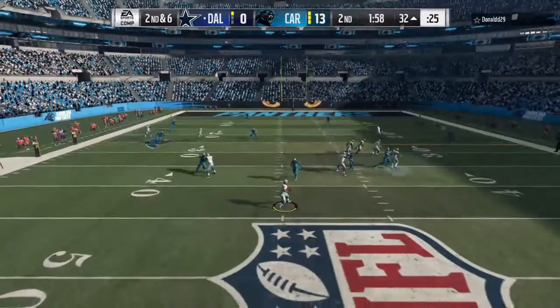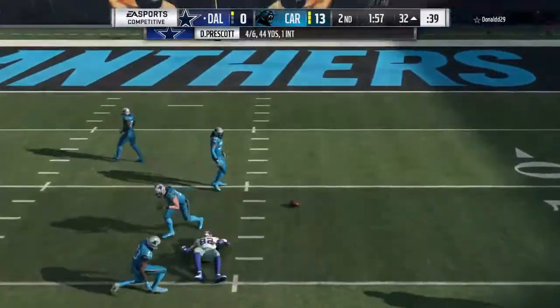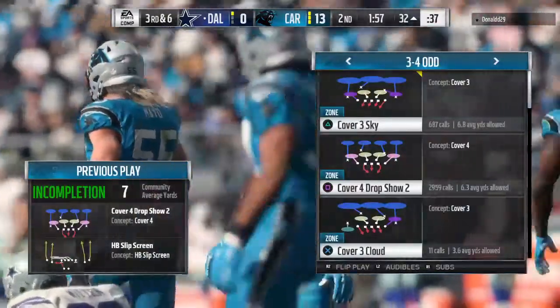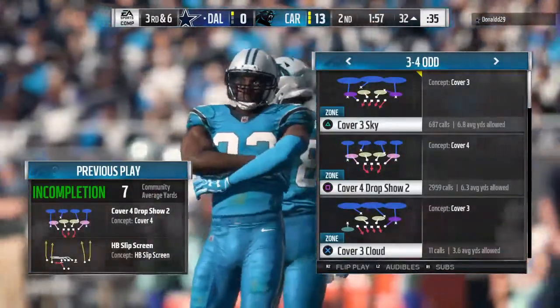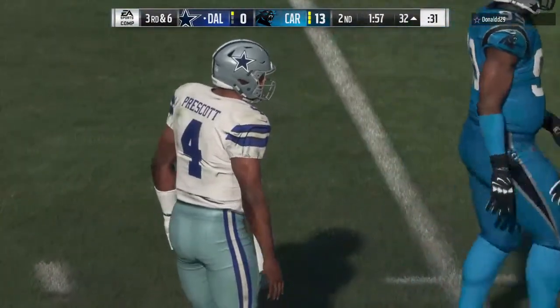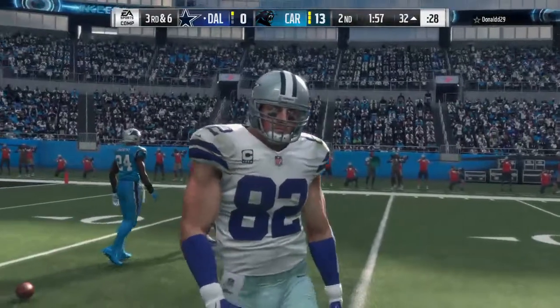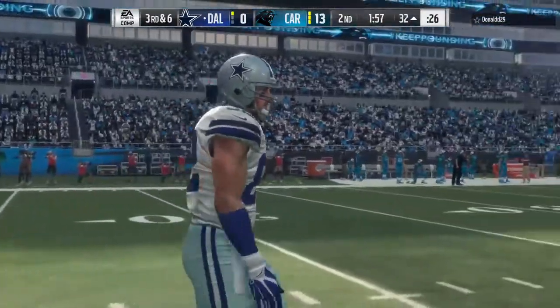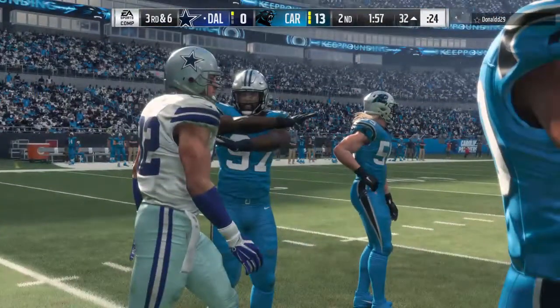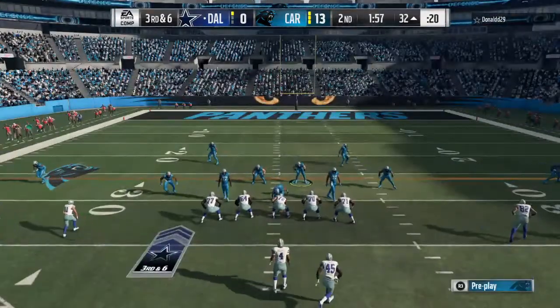They'll try to throw now. Prescott. And the hit jarred it loose. It's incomplete. This defense not going to make it easy for you. They're a physical group, and we just saw it there on that play. They came in, made the contact, just as he's trying to haul it in. So it's 3rd and 6, and this will be the 8th play of the drive.